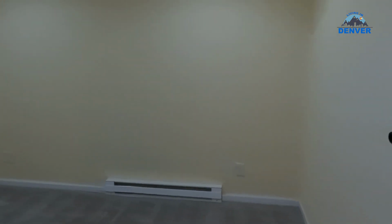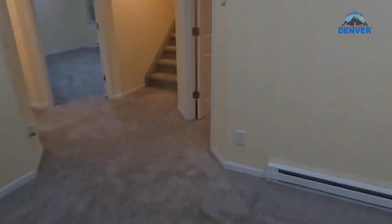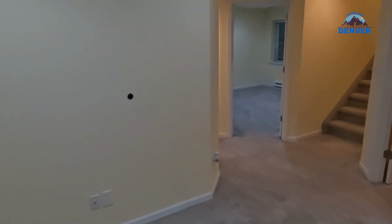Nice, pretty tall ceilings down here, which I really like. This is another kind of a bonus room. The previous homeowner actually had a theater in this room, which I thought was pretty cool. So really making a good use of the space here. Nice theater chairs here, and a nice big flat screen on the wall here. That way you're not taking up one of the other rooms, like a bedroom, to create a theater, but you're still able to have one, really maximizing the square footage in this house.